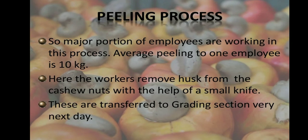And the next process, the peeling process. So, a major portion of the employees are working in this process. Average peeling per employee is 10 kg per day. Here, the workers remove the husk from the cashew nut with the help of a small knife. Then, these are transferred to the grading section the very next day.